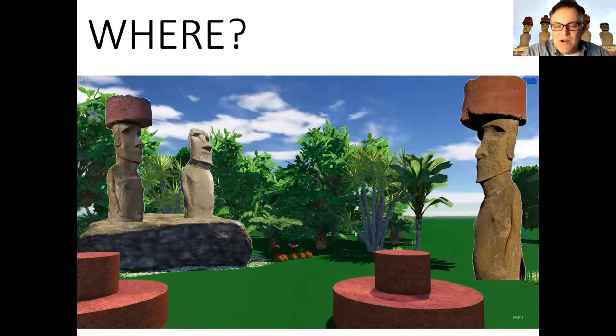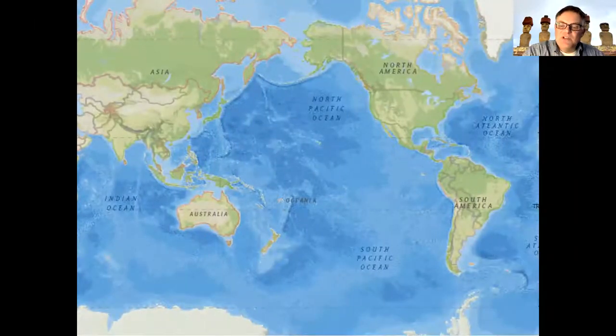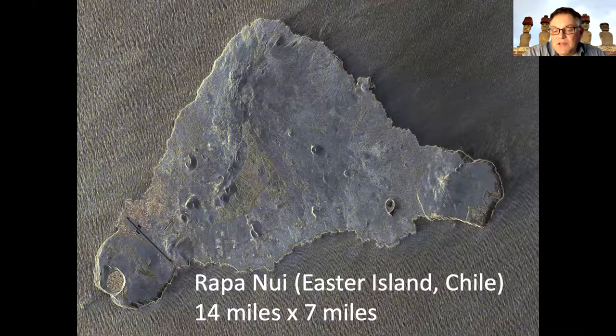Certainly we don't see these everywhere in the world, but where do these particular giant statues come from? Well, interestingly, these giant statues occur on a tiny island out in the middle of the South Pacific, way out here. And if you notice where the arrow is pointing, it's in a place where there's no other land. It's thousands of miles off the coast of South America, thousands of miles from other islands like Tahiti. It's a really remote spot in the middle of the South Pacific, sort of an interesting place to find gigantic statues. It's found on an island that's often known as Easter Island, or Rapa Nui, as the local people call it in the indigenous language, Rapa Nui.